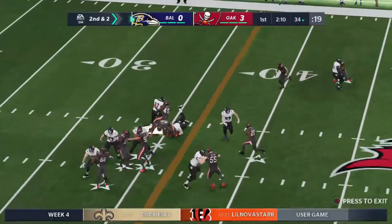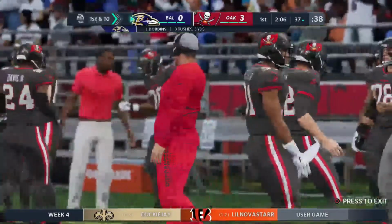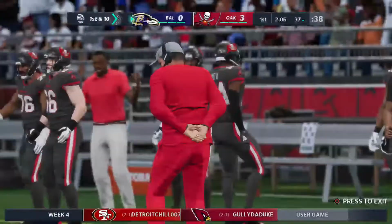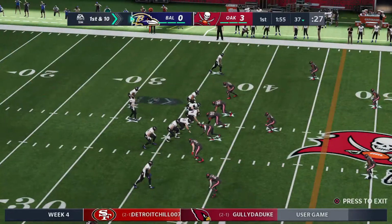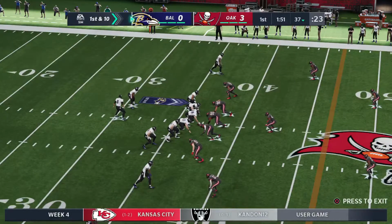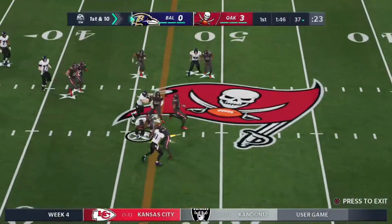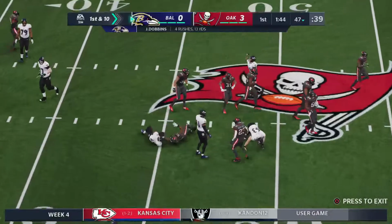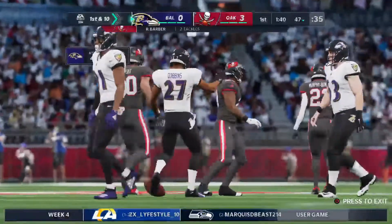On 2nd down, a run with Dobbins. And he'll be brought down right around the 37. 2 yards, good enough for a 1st. Not too many more ideal situations than 2nd and 2 in order to try and pick up a 1st down. They ran it and picked it up. Right back to Dobbins on 1st. And he slips up past the 45 before being tackled. 10 yards there, good enough for a Raven 1st down.